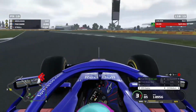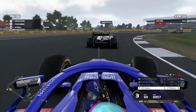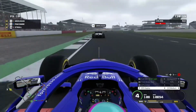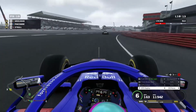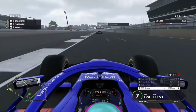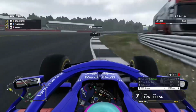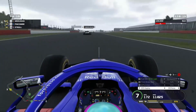We lock up, we go wide, but Romain Grosjean's managed to retake the position, and now he gets back ahead of us. But can we fight back coming out of the Luffield and Woodcote onto the old pit straight as we head towards Cups Corner? How are we going to be able to fight back? We had to turn the ERS down again to save up for perhaps another DRS shot at Romain Grosjean onto the hangar straight. We're going to go through Maggots and Beckett's now.